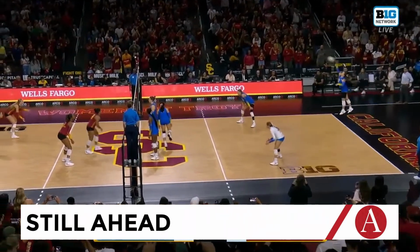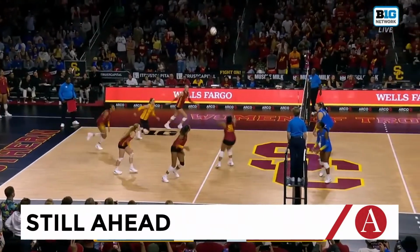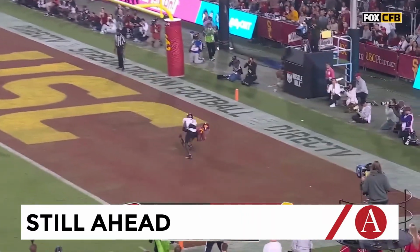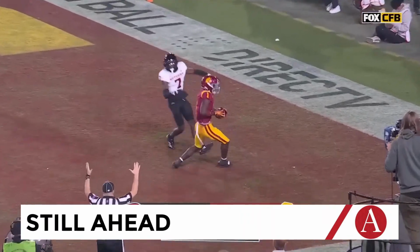Well, the Yankees avoided the sweep last night, but what's the word on Game 5 going on right now? A crosstown Halloween showdown for women's volleyball. And Lincoln Riley's Trojans are still looking for their first away win in the Big Ten.